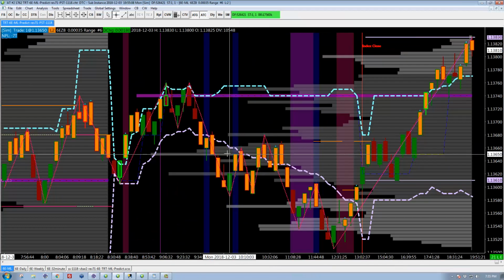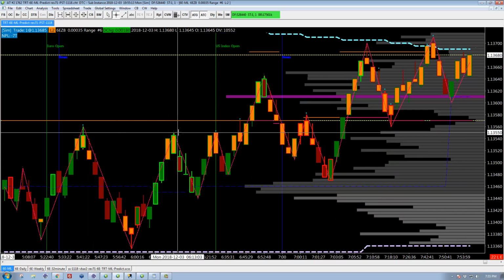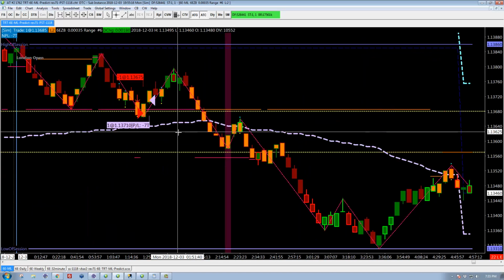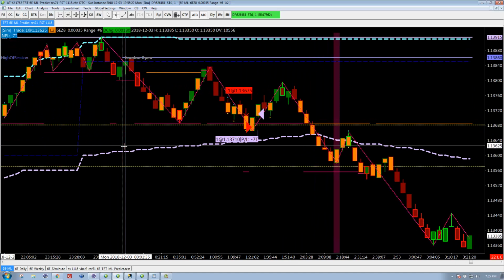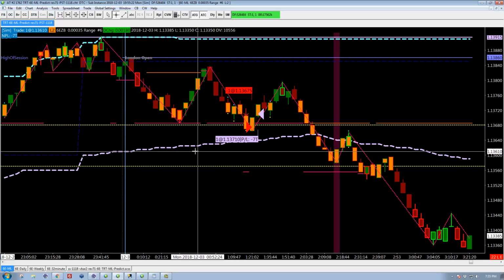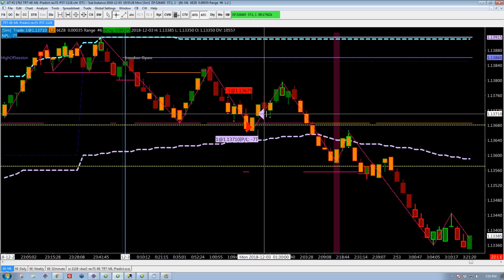Let's take a look at the euro. This is sim, so note that it's sim. But this is running the new model with the new analysis and new codes. So let's see what we got here. We're trading from the London Open, which should be midnight Pacific. And then we got short there. Took a 7-tick loss.